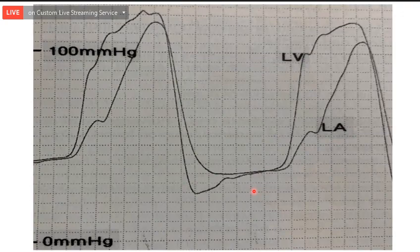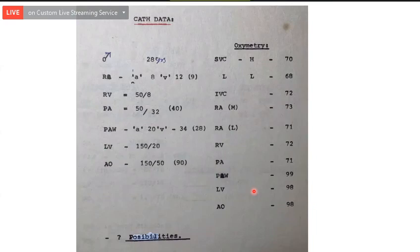Right, okay. Quickly, can you comment about the diagnosis? What are the important findings in the pressure data and any finding in the oximetry data?